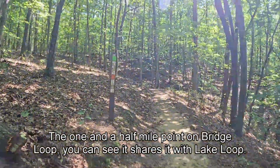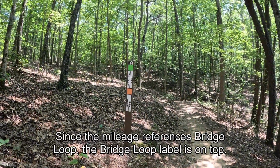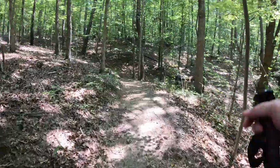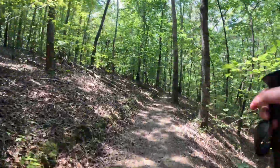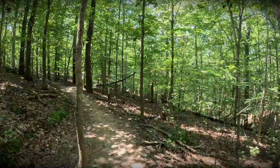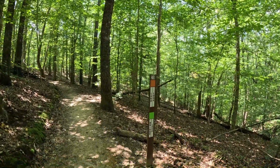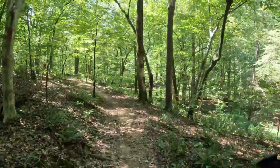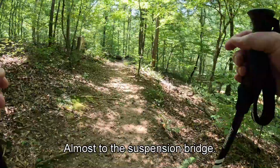The 1.5 mile point on Bridge Loop, you can see it shares it with Lake Loop. Since the mileage references Bridge Loop, the Bridge Loop label is on top. Now you can see we're at the 2 mile point on Lake Loop because the Lake Loop label is on top. 1 3/4 miles on Bridge Loop. Almost to the suspension bridge.